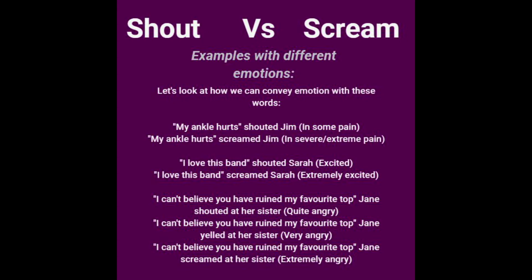The next example, "I love this band," shouted Sarah. She's excited, she likes the band. But if she said, "I love this band," screamed Sarah, that would be extremely excited. So instead of just, "Oh, I love this band," it would be more like, "Ah, I love this band." As you can tell, extreme excitement.